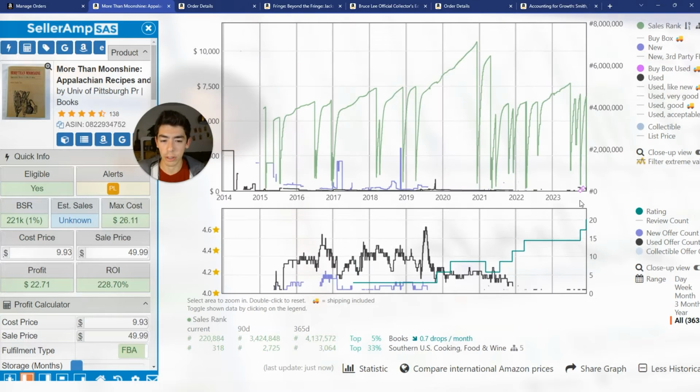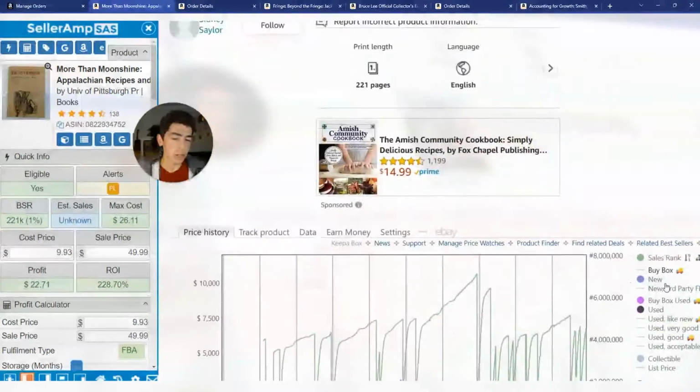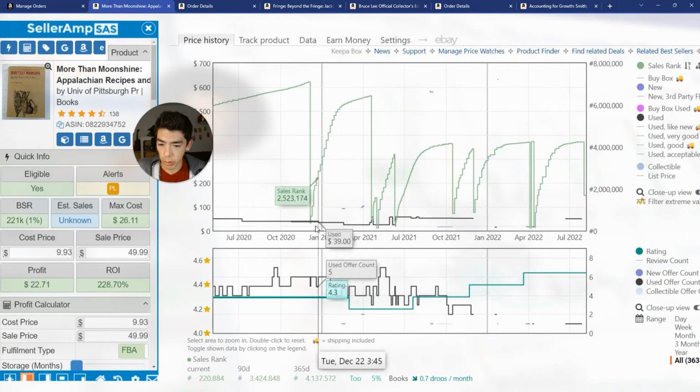Again, look at the past historical data. Look at the last 3,600 days, right? This is an old book. So we can get some really good information about whether or not this book has been selling by just looking at Keepa. And so, let's go ahead and take a look at kind of what happened in 2021, 2022.